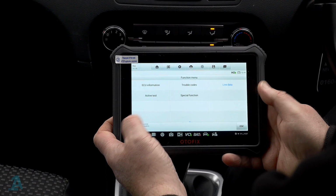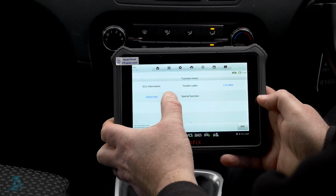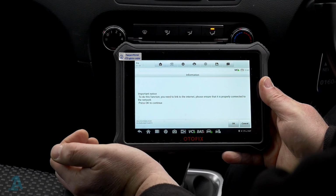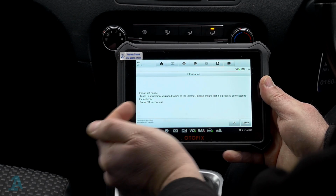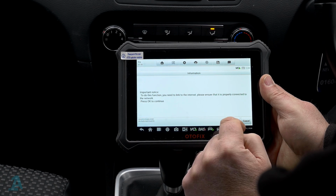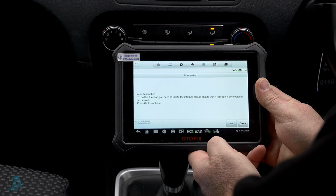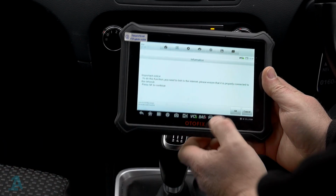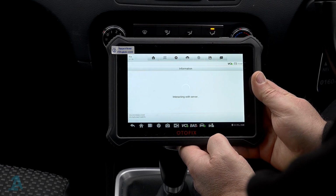Now, active tests. Have we got on here, I beg your pardon, I want to go to special functions. I want to see if we can talk to the car to make it do a regeneration of the petrol particulate filter. To do this, we need an internet connection. I've just about got an internet connection because I'm on my driveway near the house. If you're at your garage or at the side of the road, you're probably going to have to hotspot it to your mobile phone. Point it there, because that's where my mobile phone is. So let's say yes, and it's now going to talk with the server.